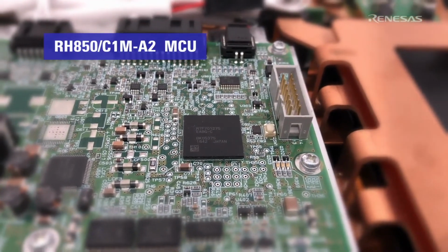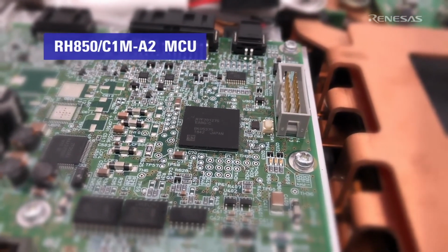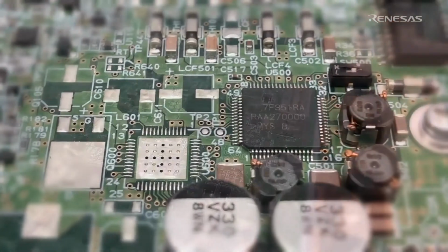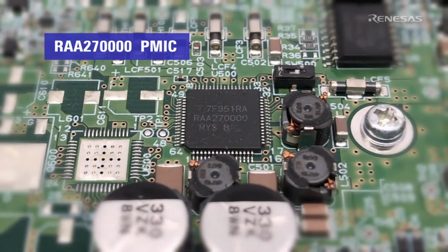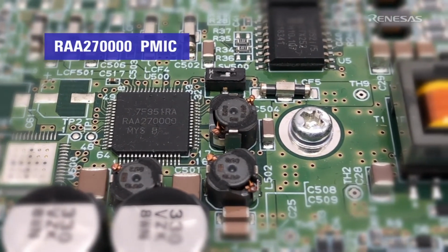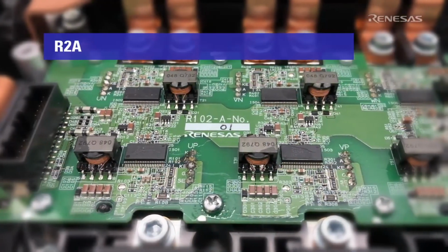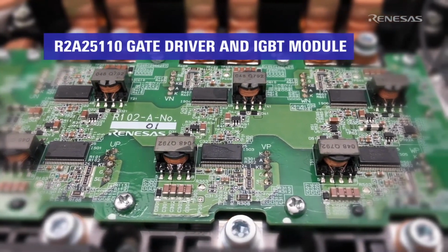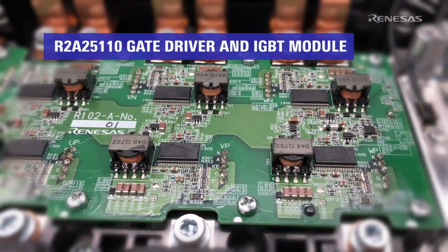The hardware design includes the Renesas RH850/C1MA2 microcontroller, optimized for motor control with a built-in resolver to digital converter, power management IC designed specifically for RH850, high-voltage gate driver with built-in micro-isolator technology, and the IGBT and FRD power stage devices.